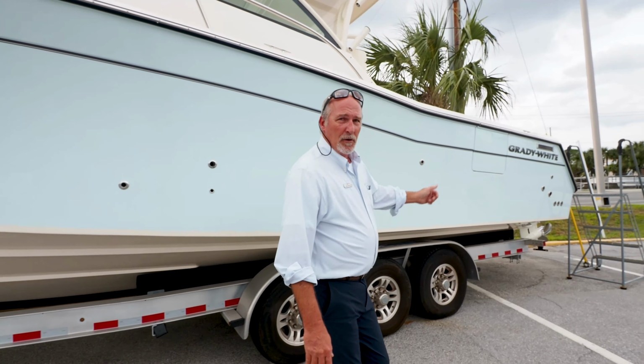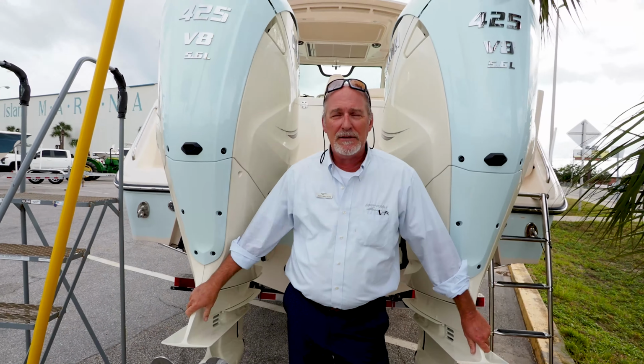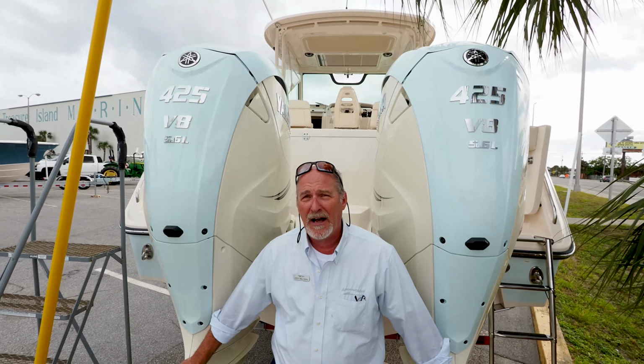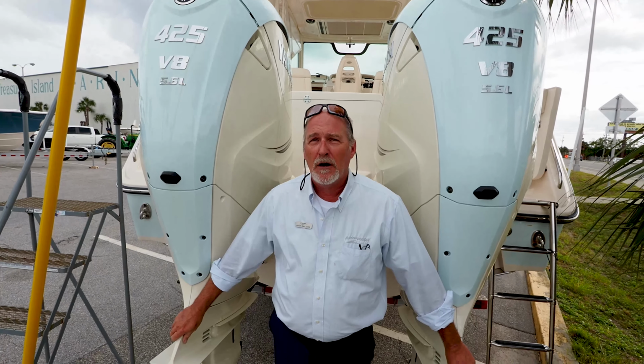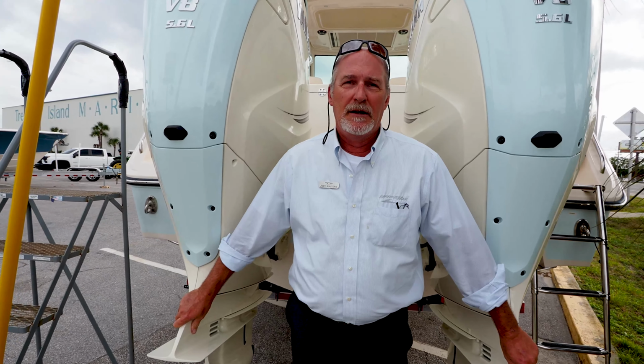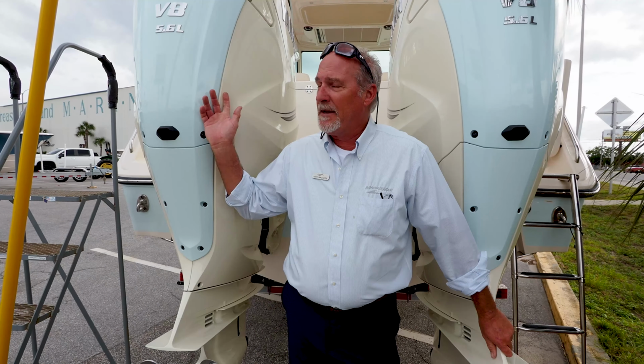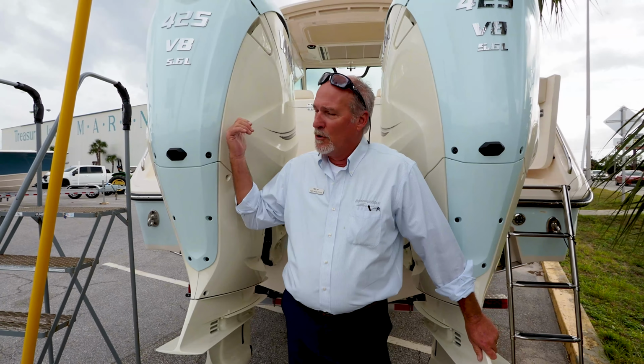Let's go to the back of the boat and show you what this thing's powered with. So hey, back here at the back, powering this beast is two 425 Yamaha 5.6 liter rocket ships. This thing will fly. It gets you to where you want to go, gets you there fast, gets you there in style. Custom paint job. It matches the ocean mist blue with the Grady-White white. This is a fun boat to run on. Come on board, let's see what's up top.